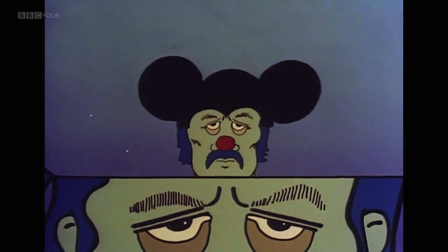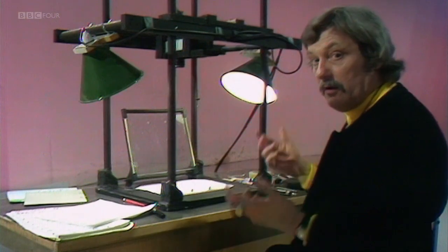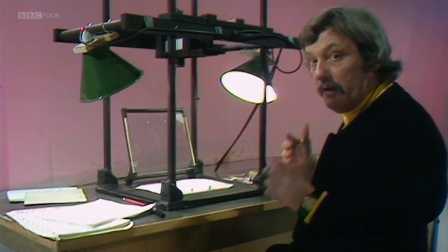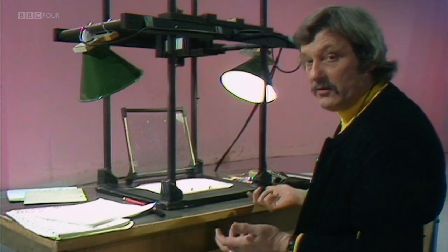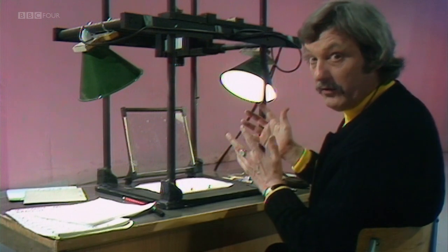Bob did more than anyone to demystify the art of animation. He inspired hundreds of animators and was never above sharing even the most basic piece of advice. I know a lot of people who have shot a whole film with a lens hood on or no stock in the camera. So just check these things out before you start, right?